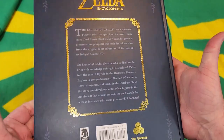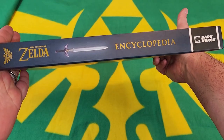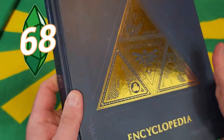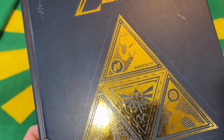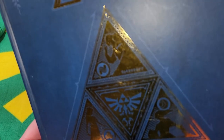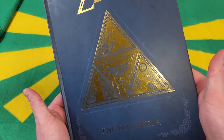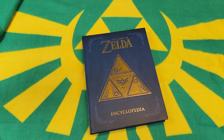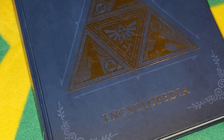I love what Dark Horse and Nintendo have been doing with these hardcover books. I mean, they're so well done. The quality is truly in them. You have that nice hardcover. You've got this reflective gold print on the cover. I love the Triforce design here too, with Ganon, Zelda, and Link all in their respective roles. We even have a little bit of corner on each side, like muted corner filigree going on there with the little Triforce in it.